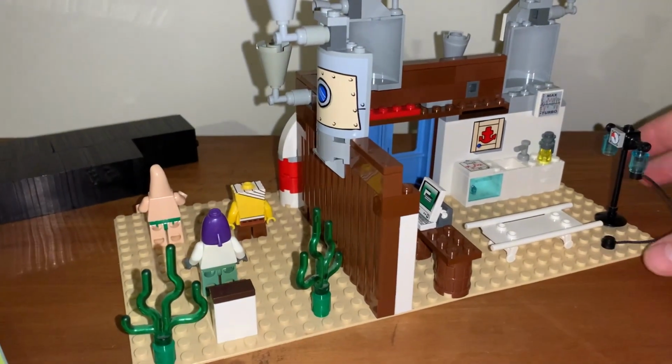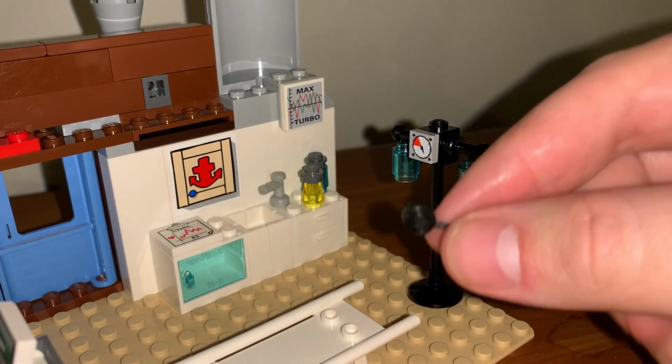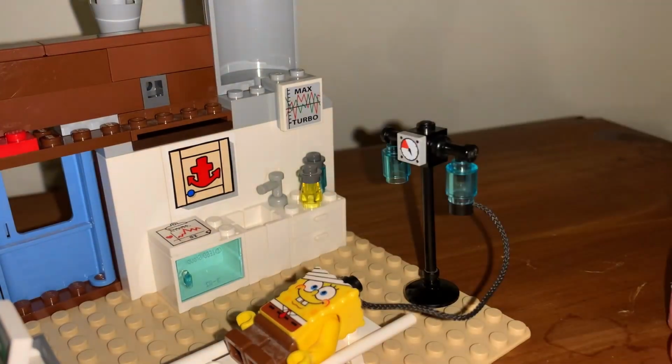The operating area is located directly by the doctor's working station and also right by the receptionist desk. That is very sanitary. SpongeBob can rest on the gurney and also has an IV drip available. You just chuck it in his head.